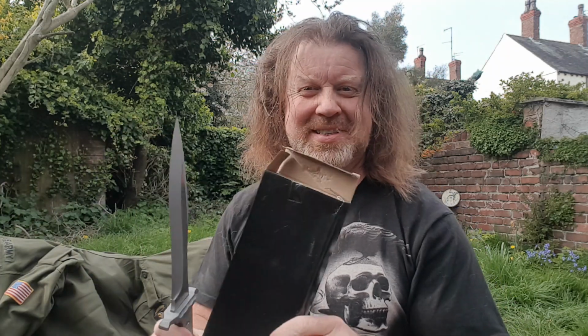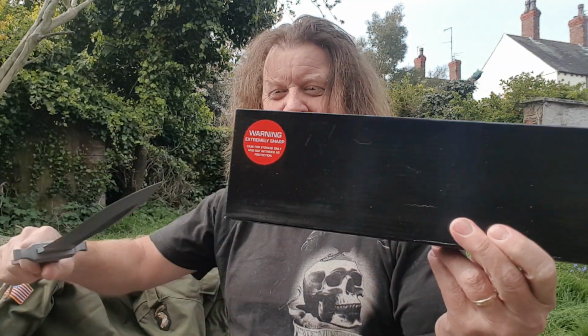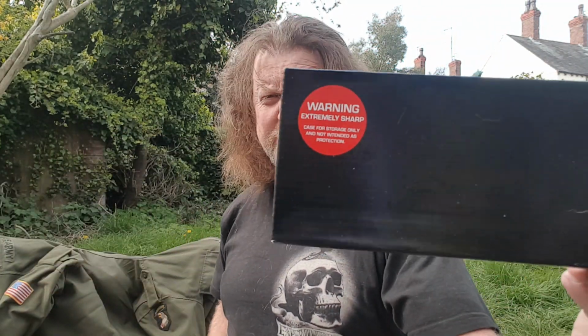Now this arrived straight out of the box. The box, by the way, was a very inauspicious, purely black box with a nice little warning saying, "This is really sharp, be careful."